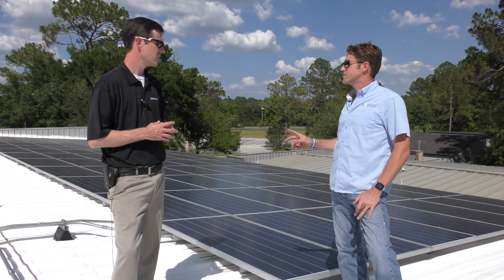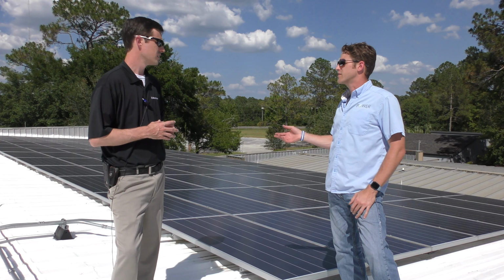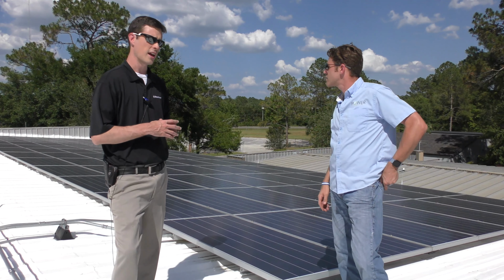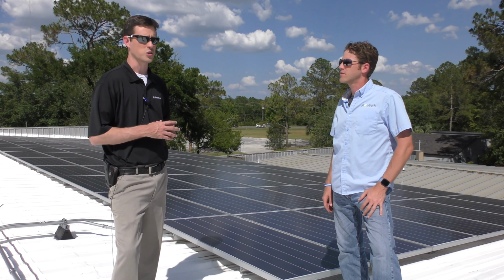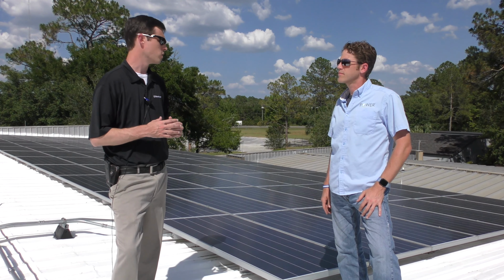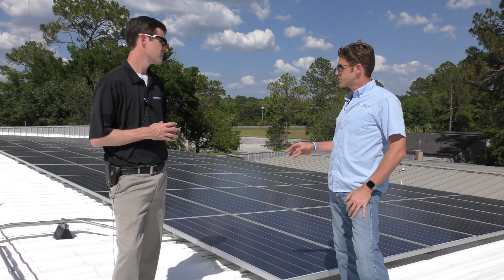Is the building doing 100% now, or is it? It's about 20%. Well, because you added a bunch of stuff, right? Yeah, so it's full of manufacturing equipment, CNC machines, air compressors. So there is a big energy demand on this particular building, and having the solar is offsetting a significant portion of that usage.